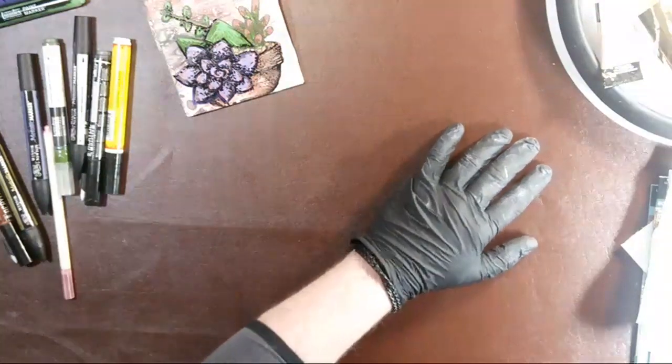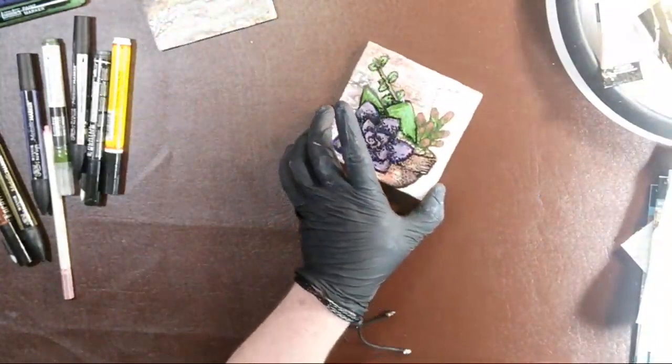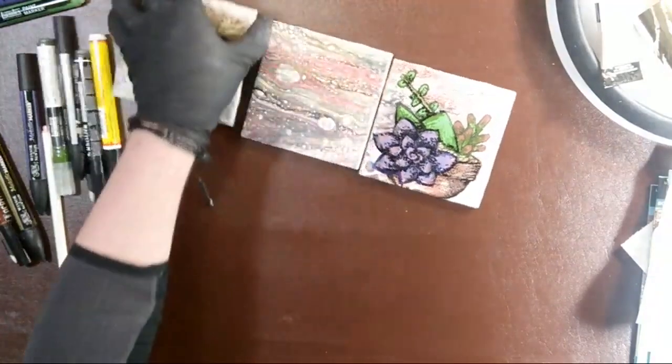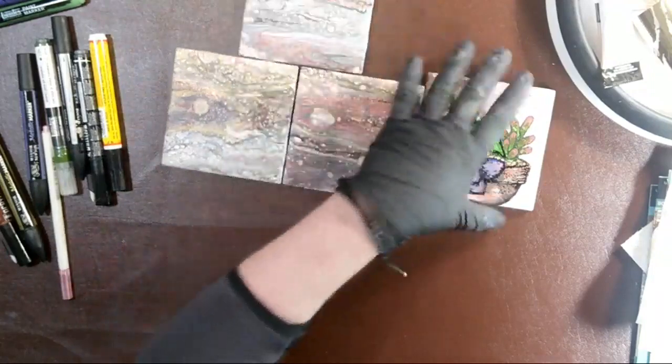500 of these, Melissa. Melissa, how about you come and we'll make them together? We'll make 500 of these together. We can do a collab and make a ton of these tiles and then come and embellish them. Sound good?